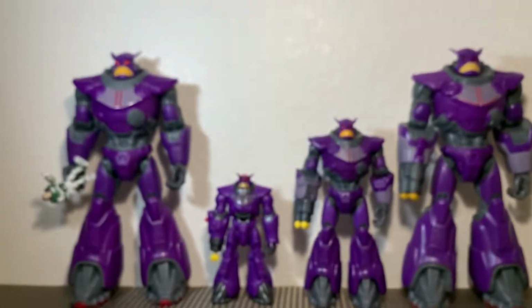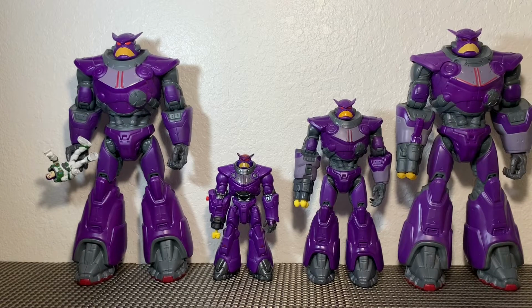So very interesting. We definitely get a different perspective of Zurg in every scale. The paint apps, the details, and some of that sculpt work as well. But hey, very, very cool figure, and this Zurg fits in very well with the collection.